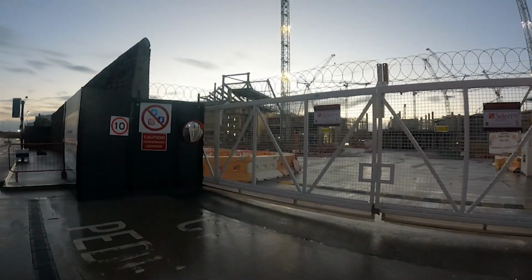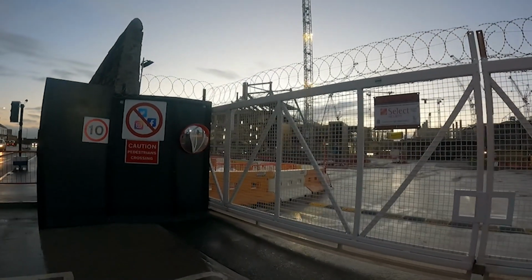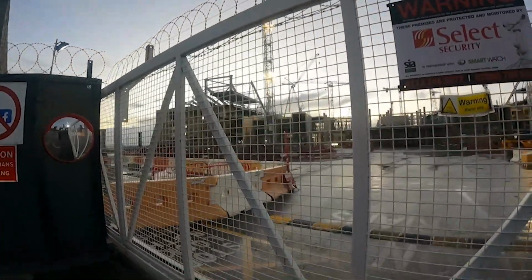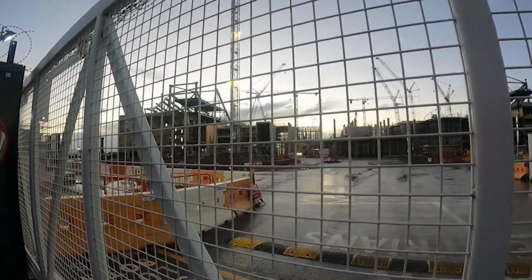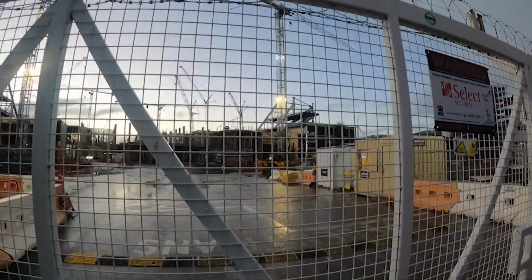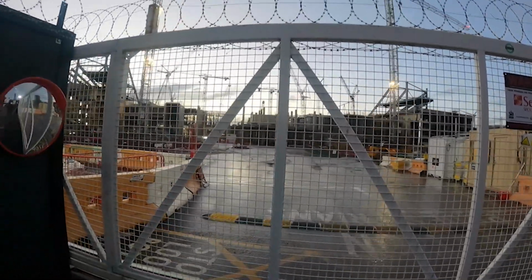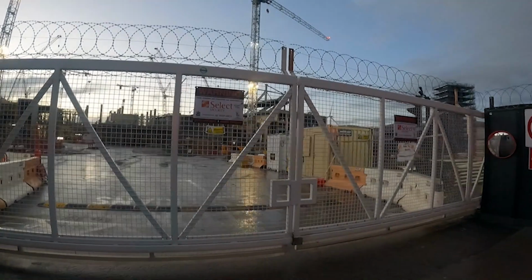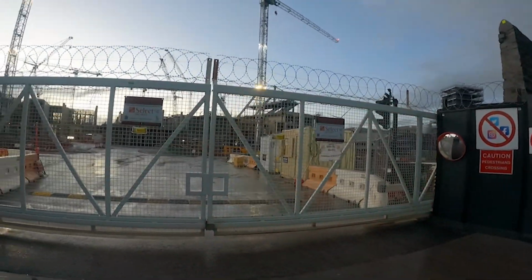We're also starting to lose light. Fantastic. Let's just see if we can get a quick little shot here. I mean, we're not actually on the site, so I don't know whether you can see much. But yeah, it is really taking shape. You can get a feel, as I say, for how big it is actually going to be.